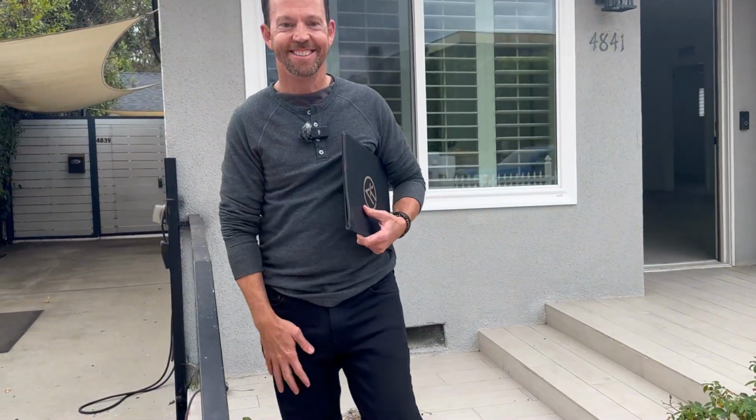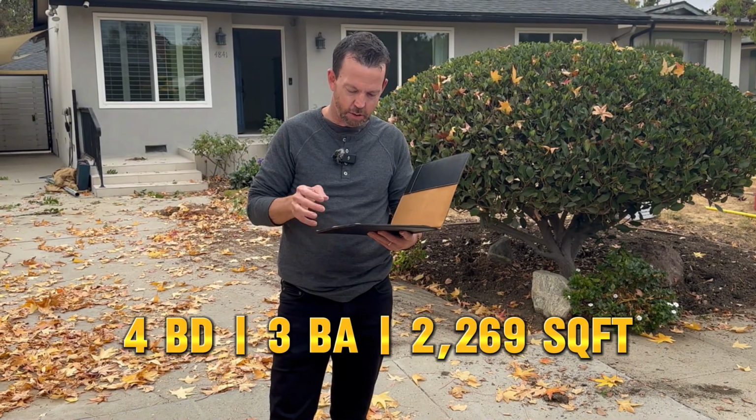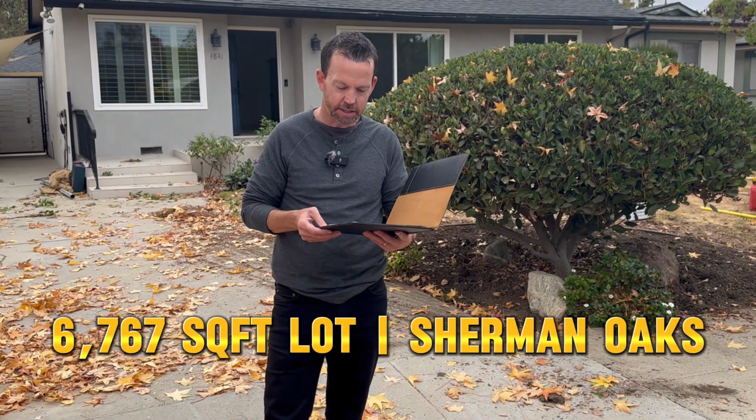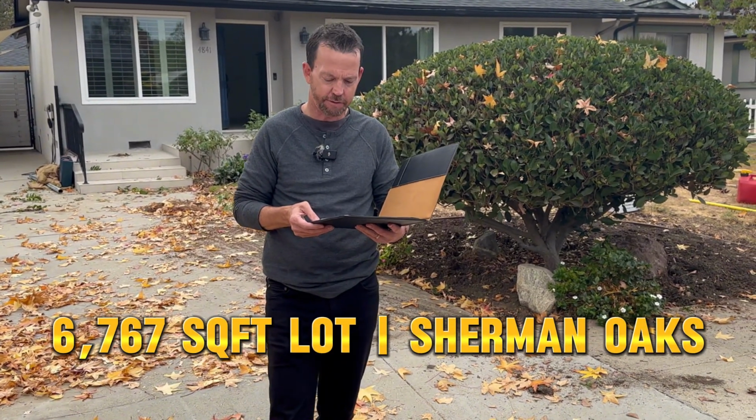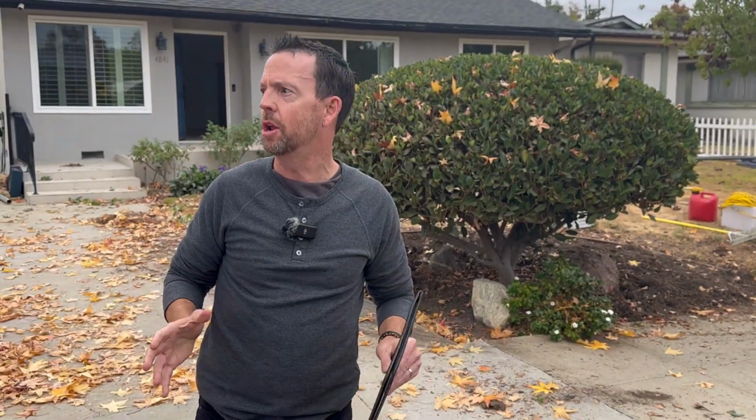All right, so 4 beds, 3 baths, 2,269 square feet, 6,767 square foot lot, Sherman Oaks, California, just north of Riverside over there. Van Nuys is over here. We got Sherman Oaks Park over here. This is a really good area of Sherman Oaks. Home values can range anywhere from $500 a square foot to $1,000 a square foot, depending on the size.